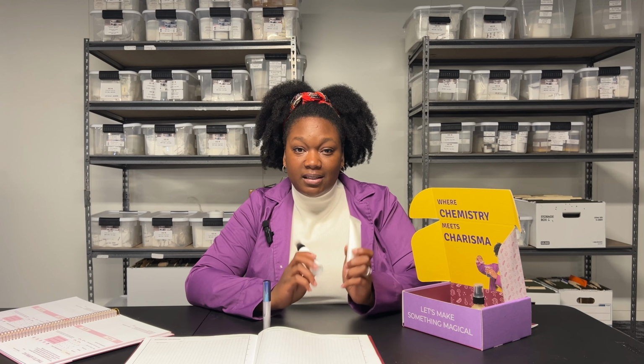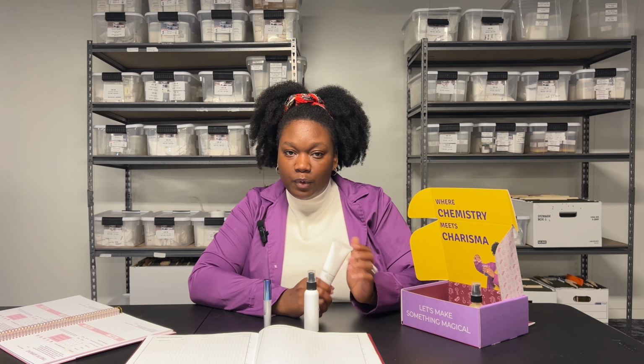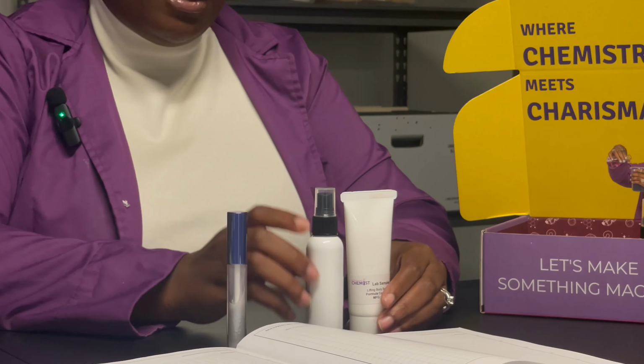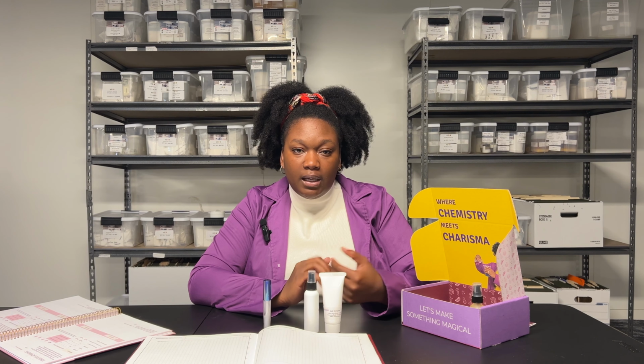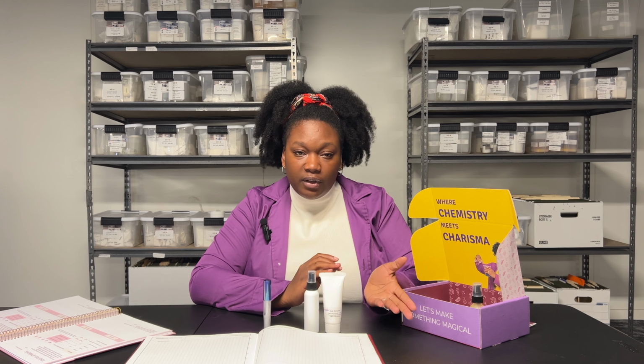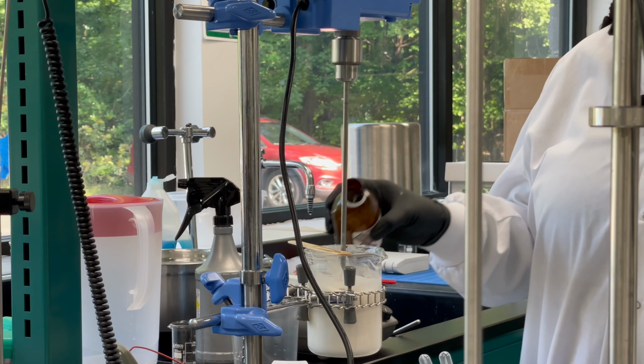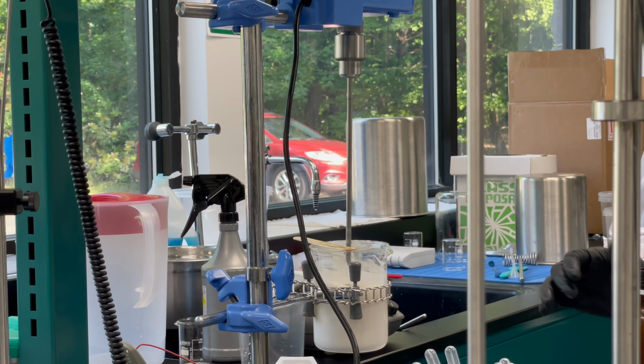Our Discovery Box is a snapshot view of our capabilities as far as formulation, but as well as our filling capabilities in manufacturing. So as far as product categories go, it's a very good way for you to see the types of formulas that I can create, the type of ingredients that I can work with in our lab, and you also can see the different types of packaging.